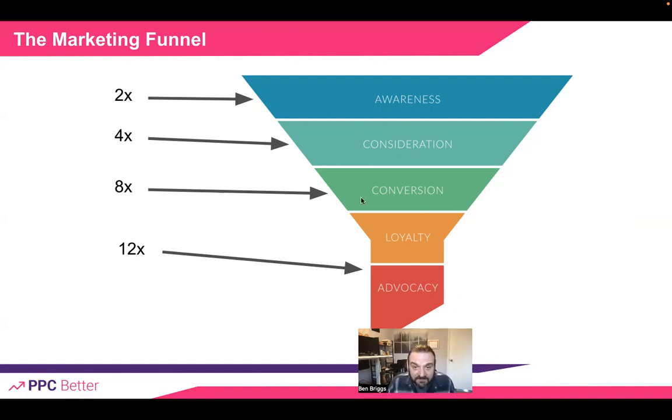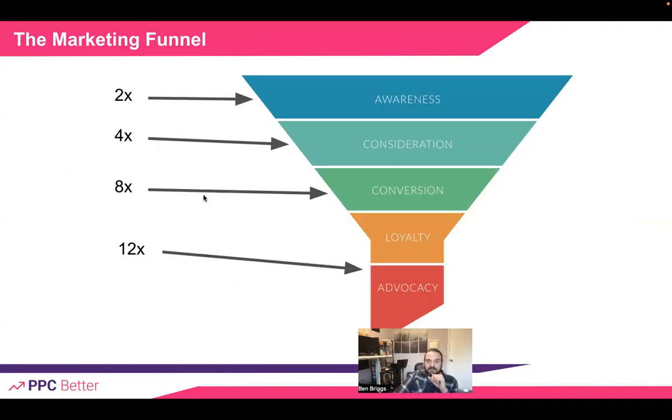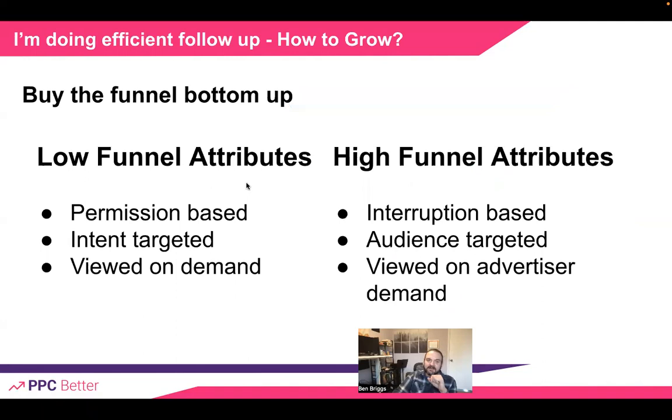But as you get into the conversion part of the funnel, this is where the paid search lives and the higher buying intent traffic. And then as you move up the funnel, you tend to have higher cost per leads, lower returns on ad spend. So once you've got your follow-up in place, how do you grow?